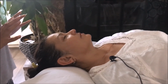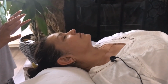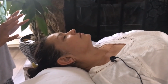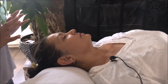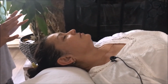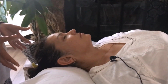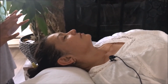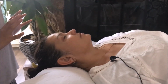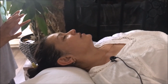I see her soul's blueprints in the top of her spine, and I see it like a golden coating going through. It's waking it up. And the coating is releasing into her body of her soul's blueprints, so she can remember more of her past, more of her future, become more one with her higher self. Though she's already very much connected. Very good. You're doing great. Thank you.